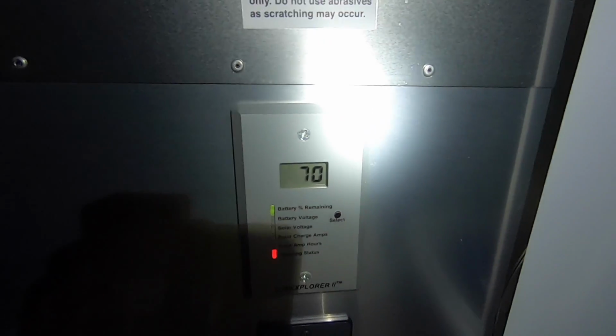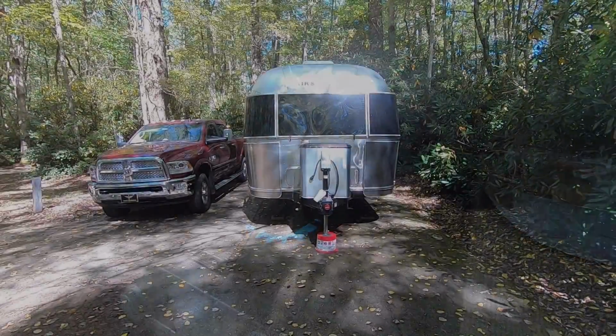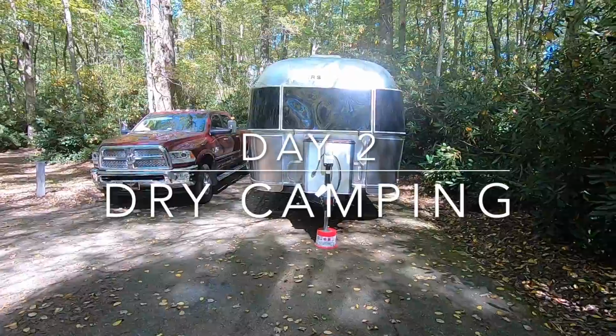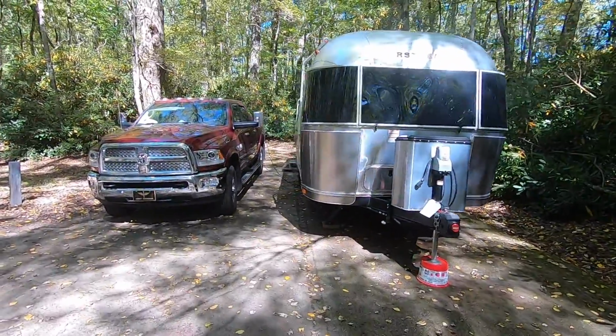You can see that. So I'm quite happy with that. So all in all, I think this has been a good night. Day 2 on the Blue Ridge Parkway. We're at the Julian Price Campground. It's another National Park campground.